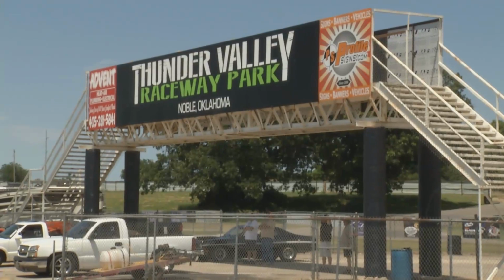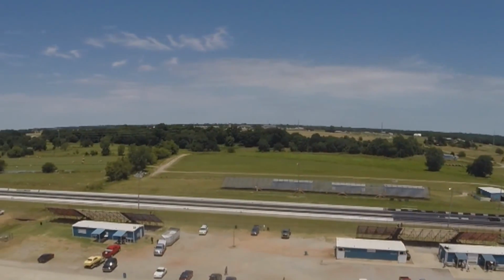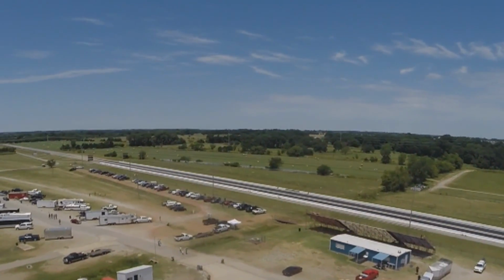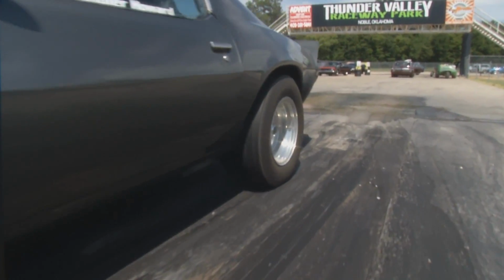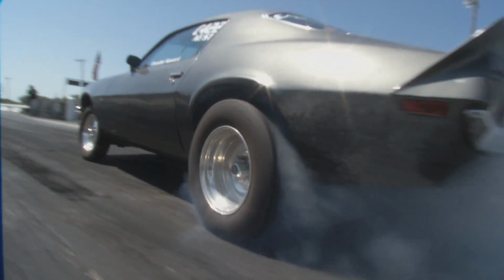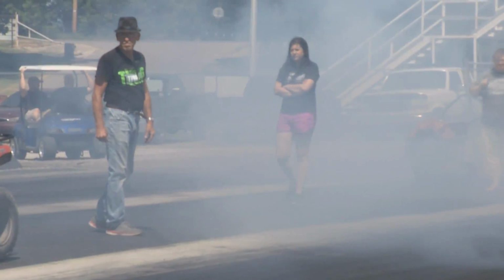Just over a quarter of a century ago, Oklahoma said hello to a brand new drag racing motorsports complex. It's the Thunder Valley Raceway Park, just south of Oklahoma City in the town of Noble, Oklahoma. And indeed, since its first days, it has hosted some amazing championship drag racing events, including National Hot Rod Association World Championship Series races. But today, Menards Chevy Show is here for an amazing array of Chevrolet products in car show trim. Let's start off today's show with a visit to one of our producer picks.